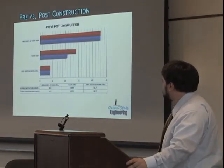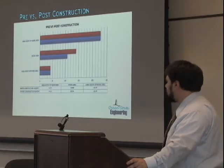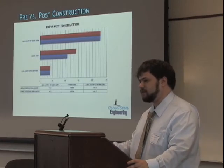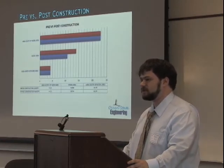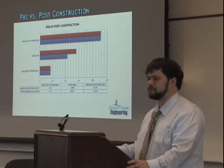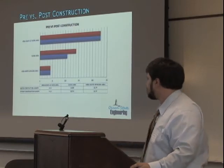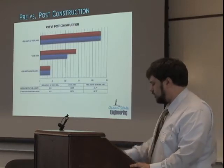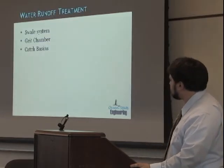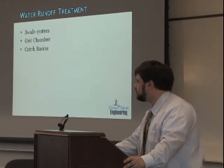So as you can see, nothing really changed except for our work area, which we decreased by approximately 3 cubic feet per second. This is due mostly to the improvement of the ground soil, which Kyle mentioned before, that we were going to put in some free draining material, which would replace the silt. So that improved our runoff values. So to treat this runoff value, I designed a three-part system.